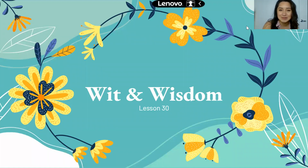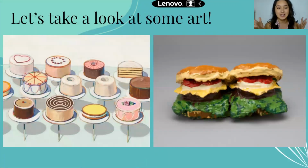For today's Wit and Wisdom lesson, we will be jumping into lesson 30. We are coming really close to the end of our Wit and Wisdom this year, so we are going to spend a little bit of today's lesson looking at art. We have seen these pieces of art in other lessons before, whether it was with me or Mrs. Jones or Miss L. You have seen these two pieces of art.